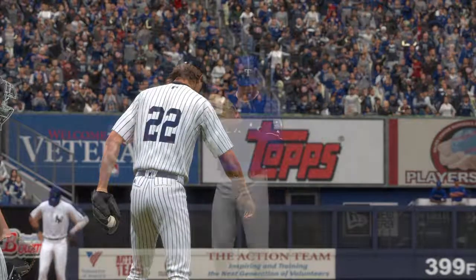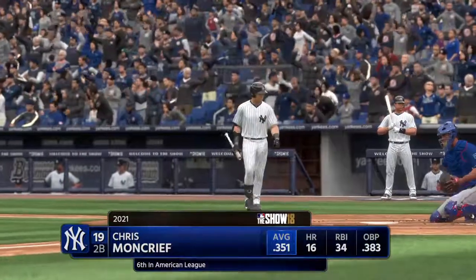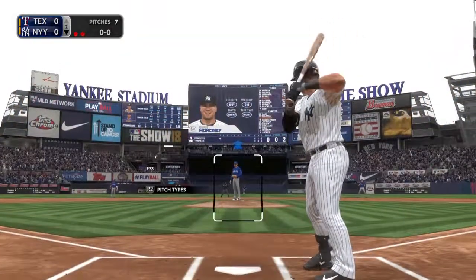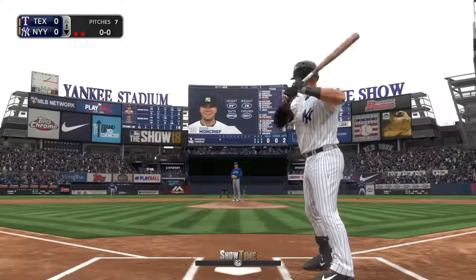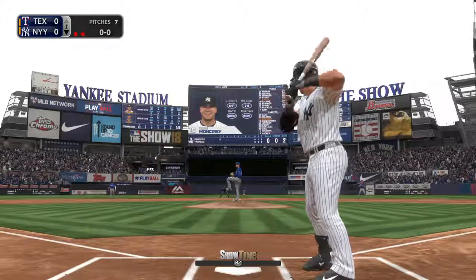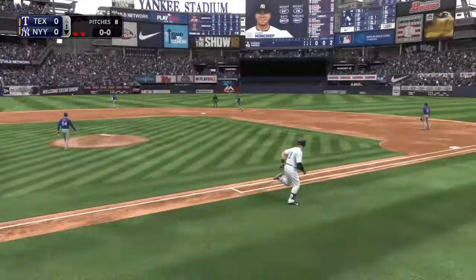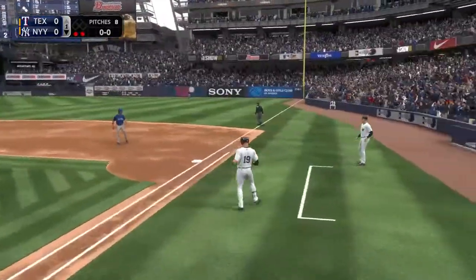About set. Digging in, the switch hitter, number 19. He enters play 6th in the American League in the batting race. Gray's ready. Here comes the first pitch. This is line to left. Norman is there, and he'll make the catch to retire.